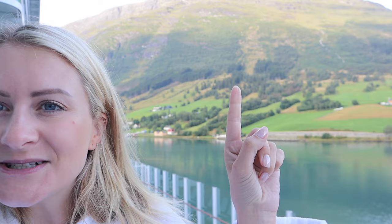Back at our room now, and this is the view from our cabin. Isn't it so beautiful? Like, how is this real? Unbelievable. I love the cabins. There's a waterfall there, like a little mini waterfall. There's snow on the mountains. Oh, it's beautiful.